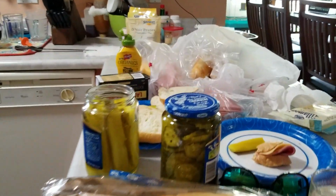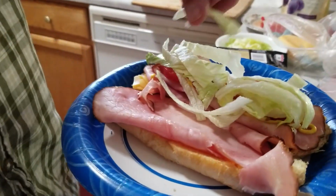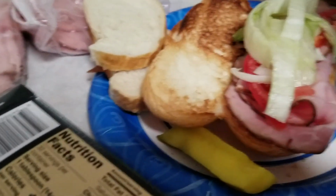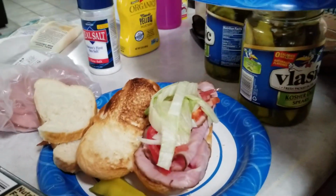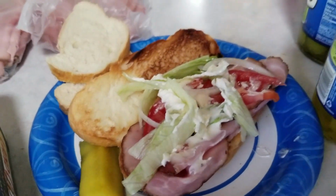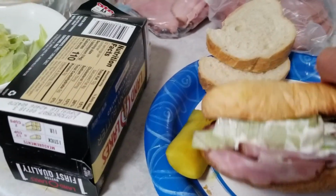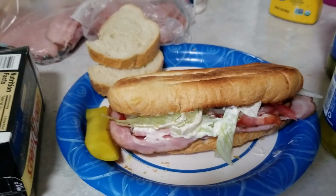Pickles. I love pickles. Yay, look at that. So good. We're making our own Subway, Subway style. Here's mine. Need to put mayonnaise. Hey, here's my sub. It's kind of messy, but it was probably good. There you go. Just a ham sub. And I toasted my bread.